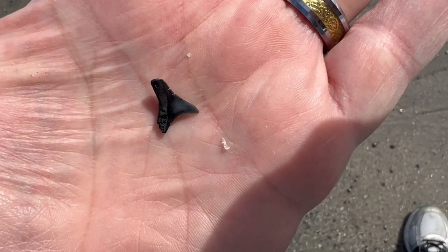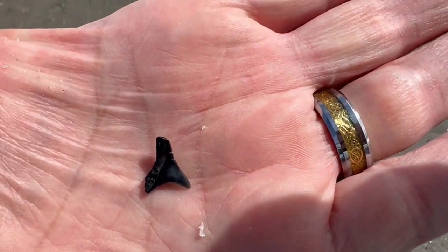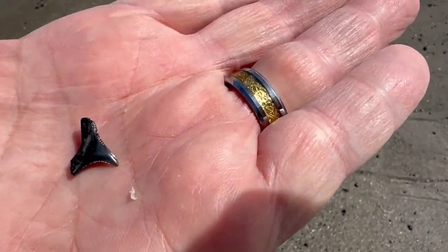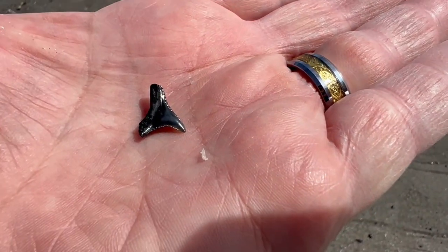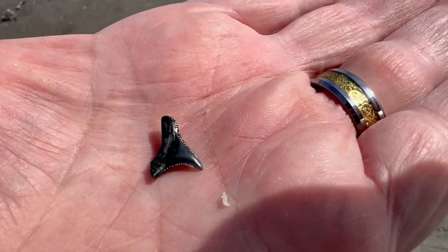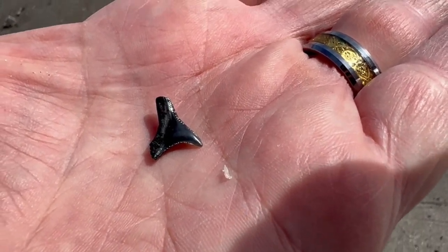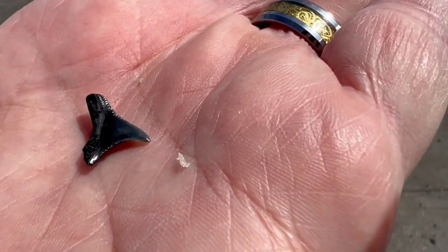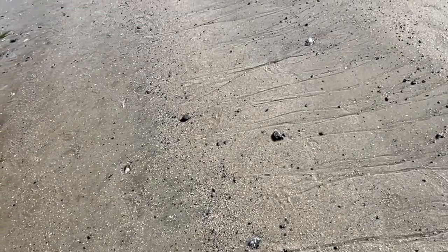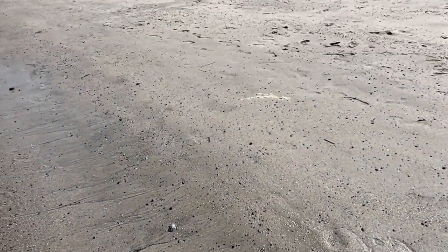See, shark's tooth. Not super large, mind you, just a tiny old shark's tooth. Get my shadow out of the way here. That's all I found. So this is number five for me now, which I have to turn over to our wayward daughter, Angela. Seagulls are loud.